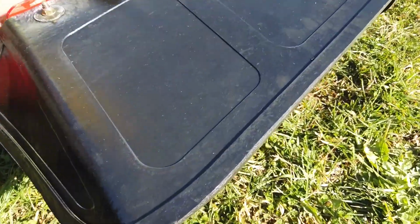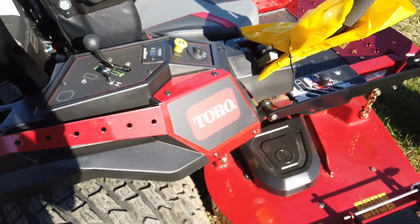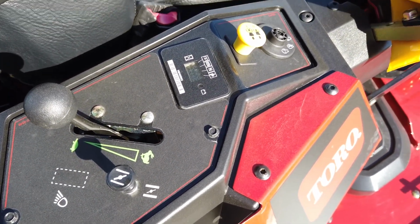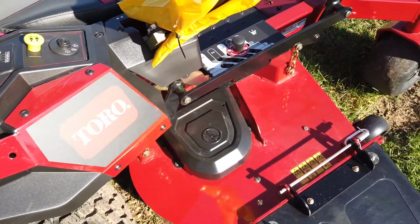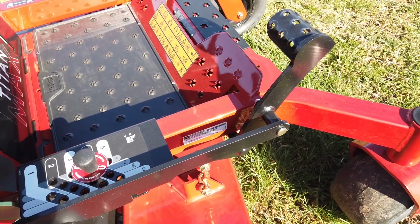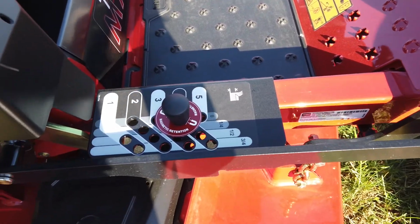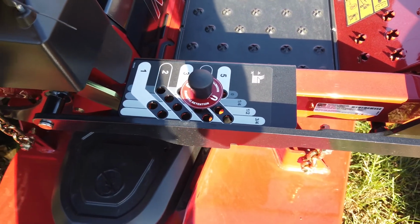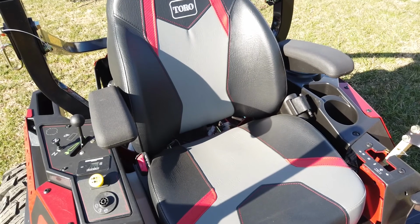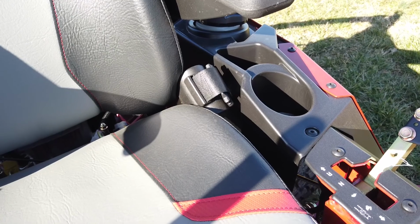You do have your rubber chute here. Here you have your controls, your PTO, your choke. Your cutting height adjustment, which is foot pedal operated. Your cutting heights are going to be 1.5 inch to 5 inches. Here's your seat. There's also a built-in cup holder.